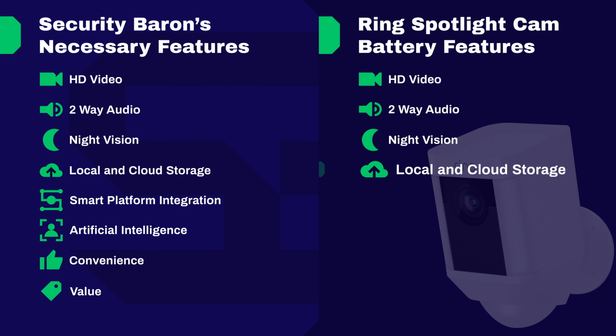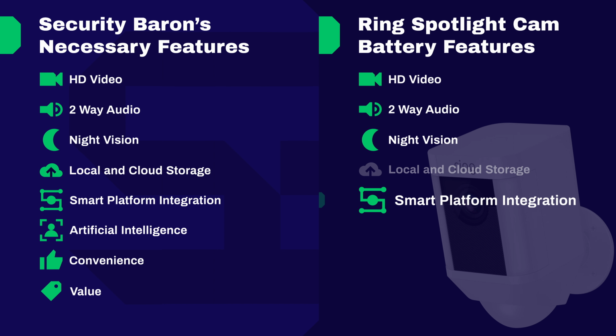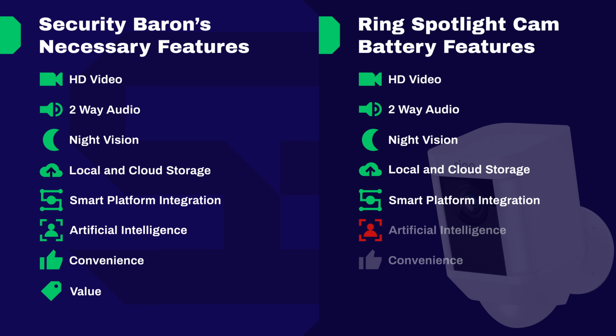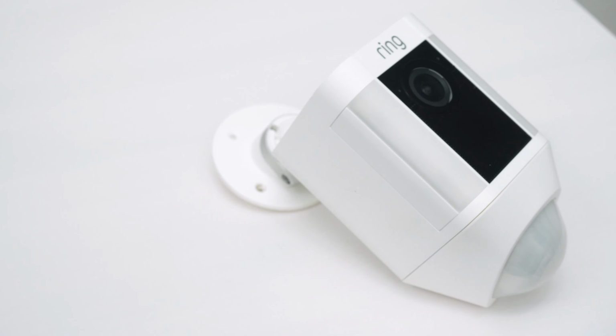Local and cloud storage, half marks. The Ring Spotlight camera battery does not have local storage, but it does have cloud storage as long as you're willing to pay $3 a month. Smart platform integration, full marks. The Ring Spotlight Cam battery integrates well with the Amazon virtual assistant. Artificial intelligence, 0 marks. The Ring Spotlight Cam battery does not bring anything like person detection or facial recognition technology to the table. Convenience, full marks. It's really easy to set up the Ring Spotlight Cam battery and maintain it over time. Value, full marks. The Ring Spotlight Cam battery retails at $199, but we think it's a pretty good value considering its robust feature set.